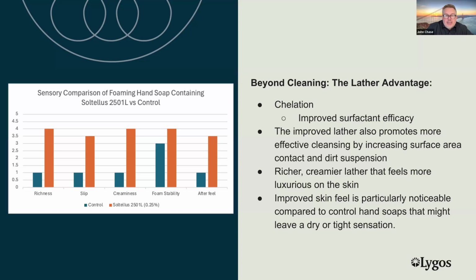We also looked at the characteristics of the foam, and it did improve the richness and creaminess of the foam and lather compared to a control. It did also provide a nice slip. The overall experience for the panelists was much improved over the system that did not contain Soltellus.